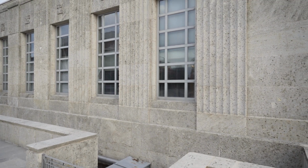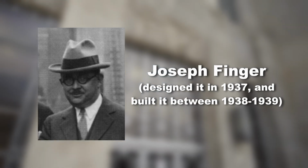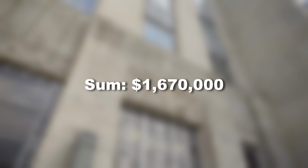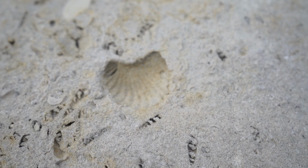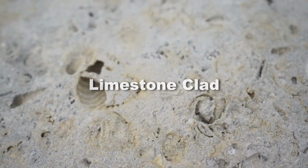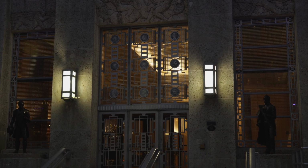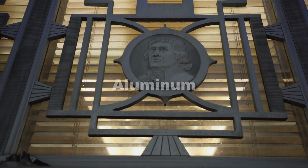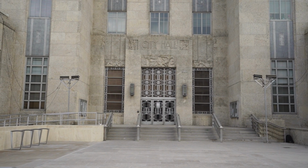Houston City Hall was designed in 1937 by Joseph Finger and built between 1938 to 1939 for a sum of $1.67 million. The materials that were used for the construction of this building included limestone clad. The main door, along with the stairway railings, grillwork, and medallions above the entrance, were cast with aluminum. It has a total of 12 floors, served by 6 elevators.